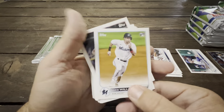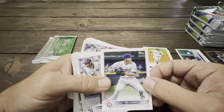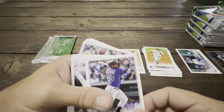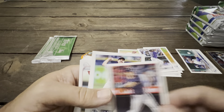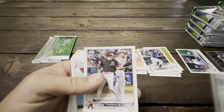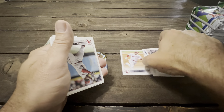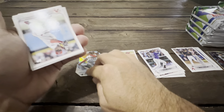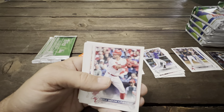All right, let's keep this going. Luke Williams, rookie. We've got Corey Seager, Castro, Montero, rookie. We've got Luke. Not even gonna try on that one. We've got a Thomas Premier rookie card, or sorry, debut rookie card there. Gonna be doing some flipping with these.